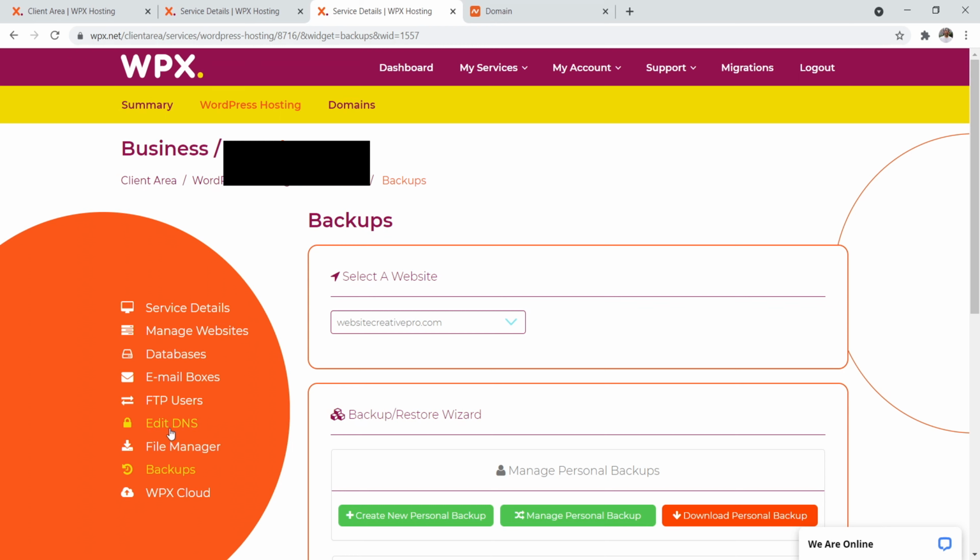You can edit your DNS, FTP you can set up, and also you get email boxes. So again, nothing too crazy, just like most web hosts. You can set up an email, then you can redirect that email to, say, a free Gmail account, reply as an alias. You can do that whole thing. Again, I have other videos on this channel that you can check out if you want to do that. And then over here we have manage websites. So let's navigate there to manage our websites.